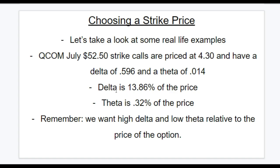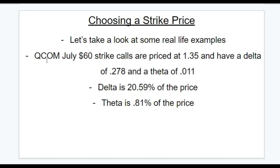Remember, we want the option to move more for us right here with delta, but we don't want it to decay. So we want less theta. More delta, less theta. And you've got to find a balance between that. So, let's take a look at another example.